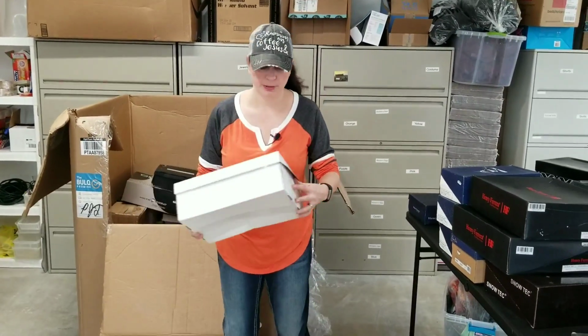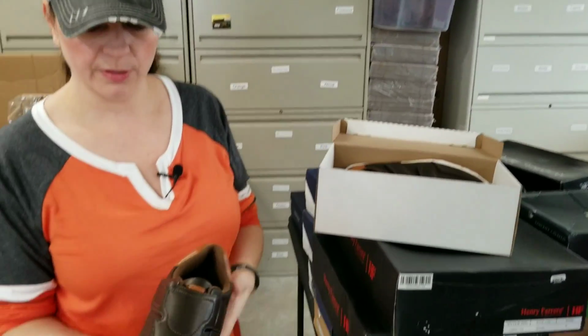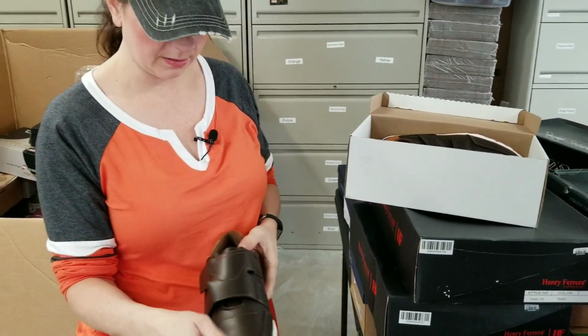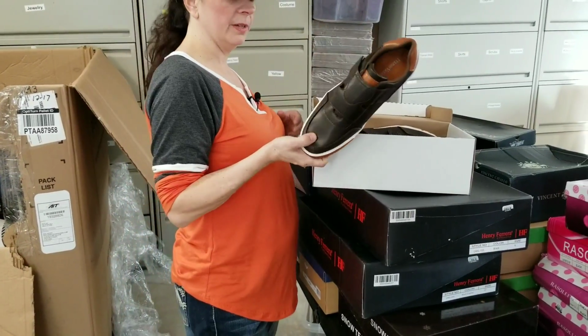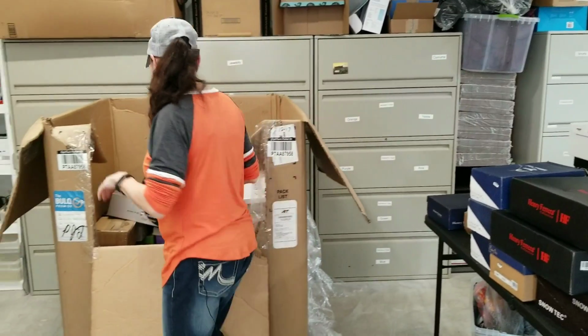All right, here's a plain shoe box. Well, these are cute. They're Velcro men's shoes. So this would probably be a Franco Vannucci. So easy shoes where you don't have to tie them, to slip them on and off, just out of convenience.